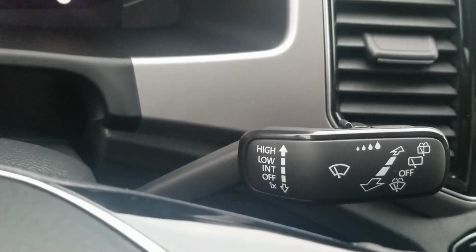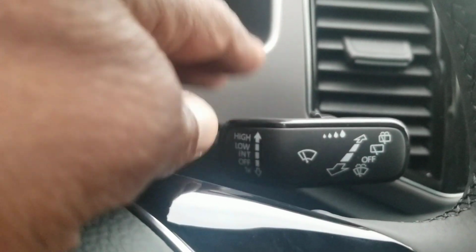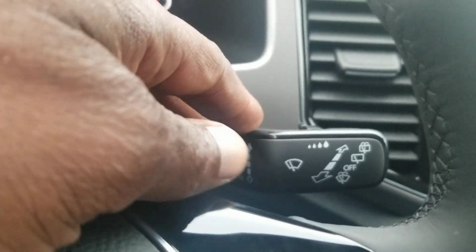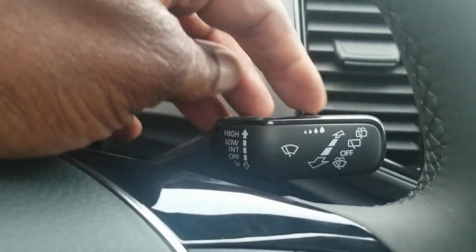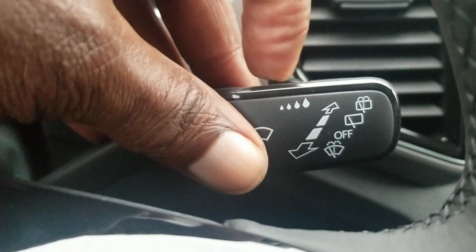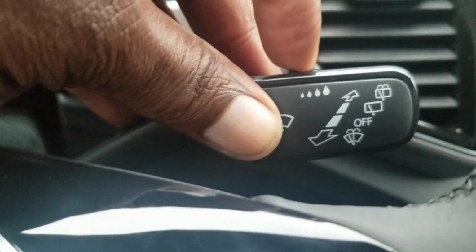Right there, there's your wiper setting. You have multiple settings for the wipers. You also have rain sensing, then your medium and high setting. And then up here on top, there's a little toggle switch, if you can see that right there. It's just easy to remember. Left is right, left is light, right is rain.